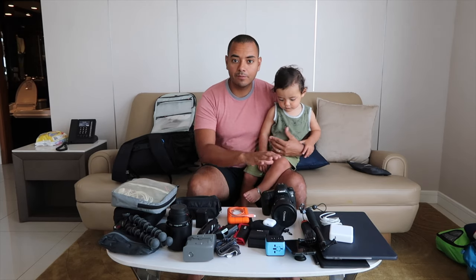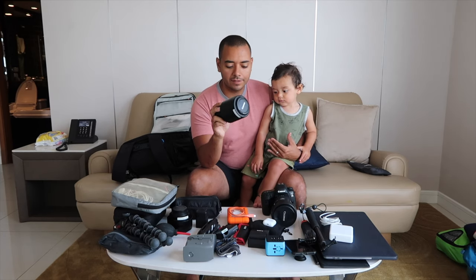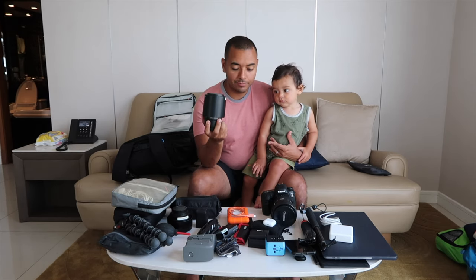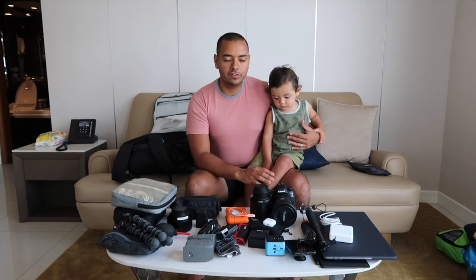As far as lenses go, I brought a 100mm macro 2.8. This was definitely my absolute favorite lens for pictures, for portraits of Julian, and for video. I absolutely loved this lens. The 16-35 was more for landscape and just an all-around lens.